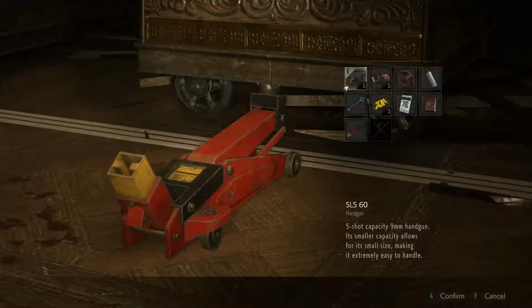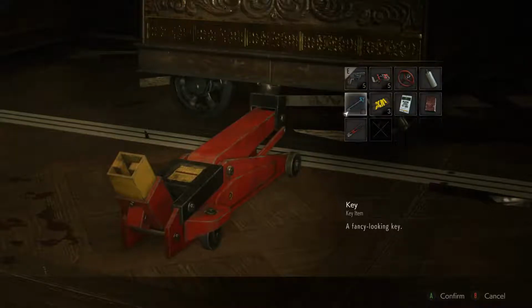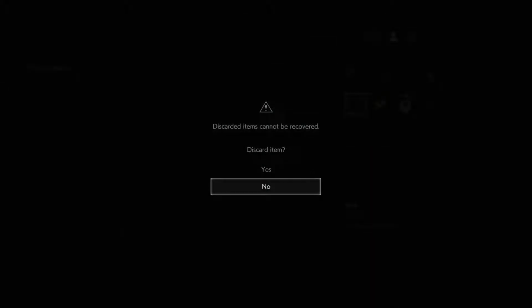Okay, so I need to move. Can I move this? No, I can pick the jack up. Confirm. It won't let me. Maybe I need two spots? What's the red check mean? You can discard items that have served their purpose or any other key item with a red check mark. Oh, okay. So, basically, I've used this for everything.